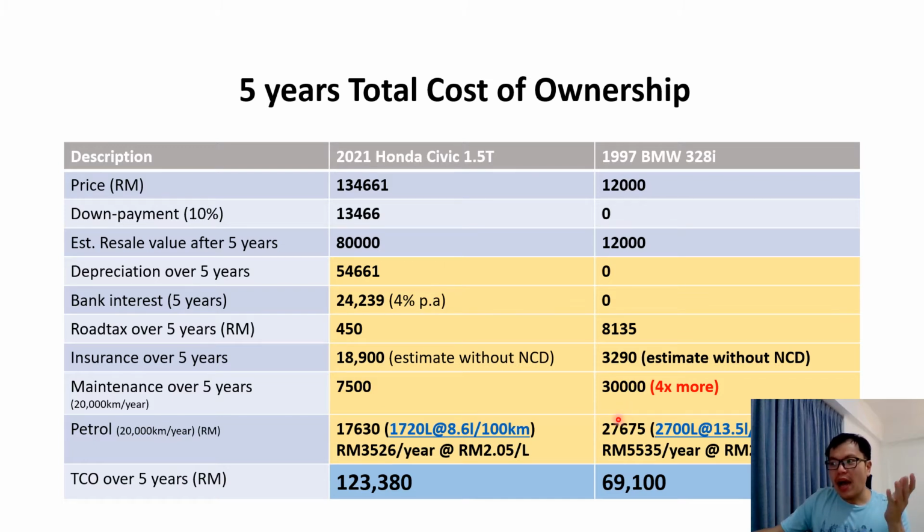It is expensive. I'm going to estimate that the BMW costs 4 times more to maintain than the Honda Civic. 30,000 ringgit over 5 years means 6,000 ringgit a year, which I think is a very, very generous maintenance budget. Let me tell you, if you need to replace your engine for any reason, because a robber came to your house and took the engine away, it only costs you about 3,000 ringgit to replace the engine with labor.